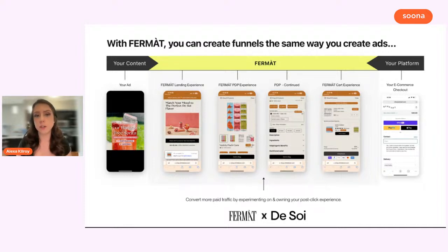And you can build these funnels. You can choose exactly which offers you want to present, exactly which creative you want to show in the product merchandising. You can change up the product description. You can choose to only show certain variants, or only subscription versus subscription and one-time purchase. You just have so much more flexibility, so that you're no longer stuck with just creating the ad and hoping it converts down the line, but instead you have the opportunity to really experiment and optimize throughout the entire buyer journey and throughout the entire funnel.